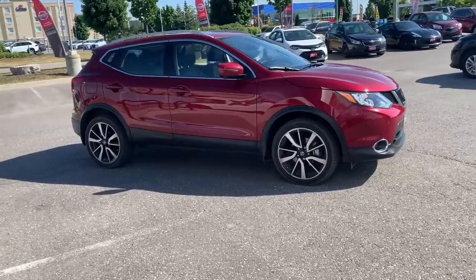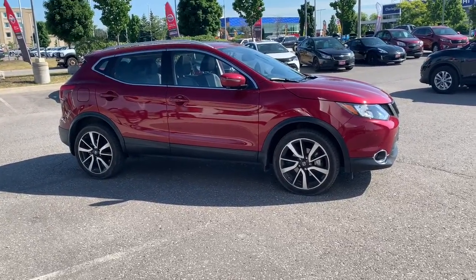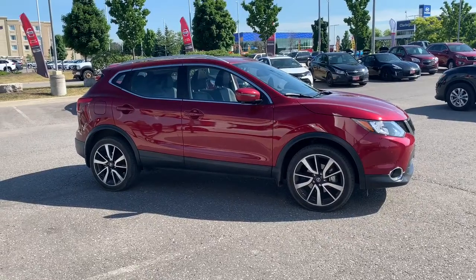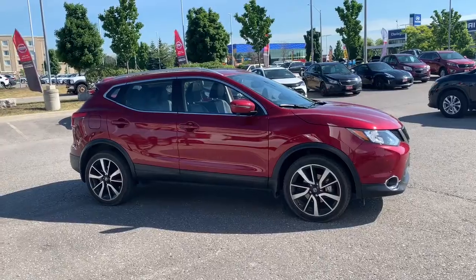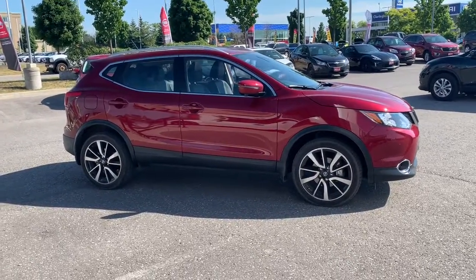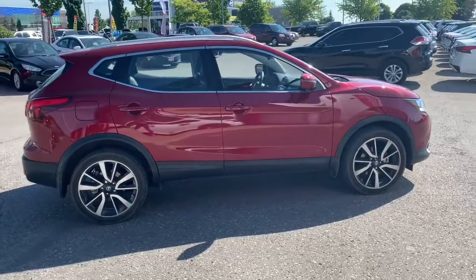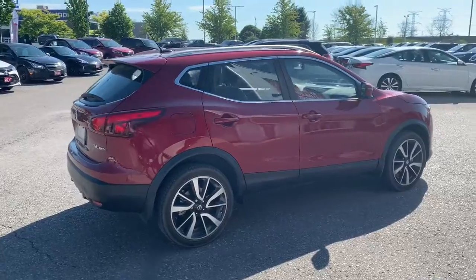Those are 19-inch aluminum alloy wheels, because in the SL you jump up to 19-inch wheels. You've got power heated outside mirrors with the LED turn signals in the outside mirrors, as you can see. And you can see on the bottom of that outside mirror, the camera coming down from the bottom. That is your all-around camera view. I'll give you a look at that on the inside as well. Now this vehicle does have the tire pressure monitoring system with the easy fill alert. So if you don't know what that is, come on by. I'll explain it to you. It's an awesome feature to have.